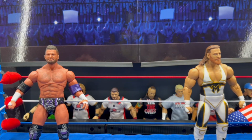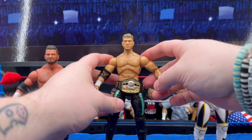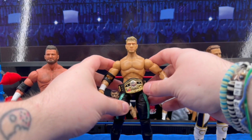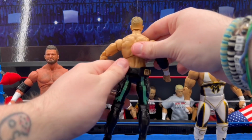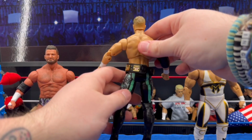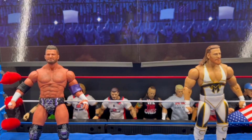Let's go ahead and put this NWA World Championship around the waist of Mr. Will Ospreay here. It is not going to fit, I can already tell you that. It is going to fall right off of him. Yep. Look at that. How disappointing is that, man? So disappointing. It's the notches. They need more notches.